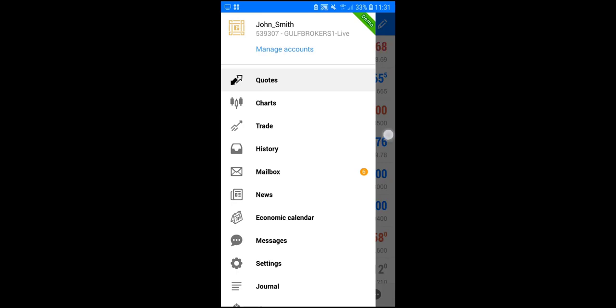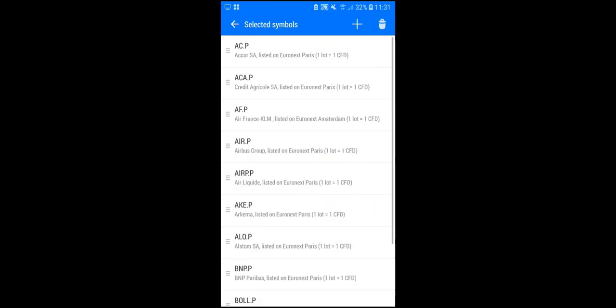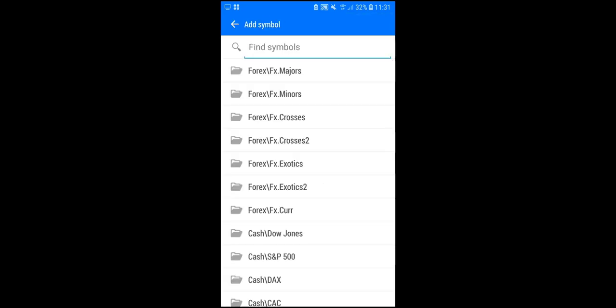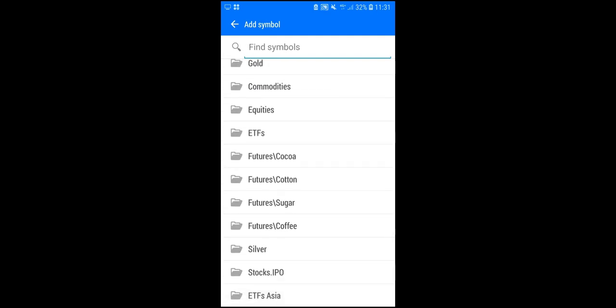If we look at the quote window, we can see there's already a selection here of different asset classes. To add different asset classes on, we can select the pencil icon here at the top and select the plus button. And now we've got access to all the markets that are available to trade with via Gulf Brokers. We've got access to Forex majors, minors, crosses, exotics, different indices, different commodities, and different stocks and shares.